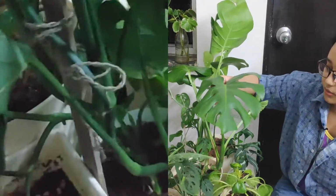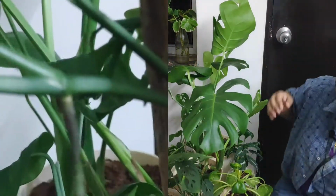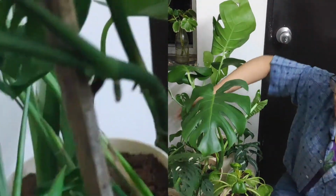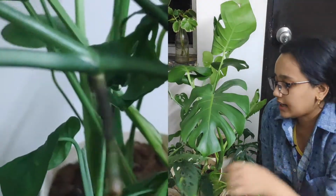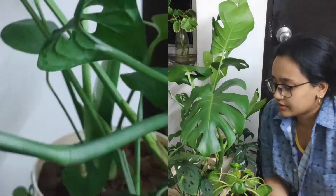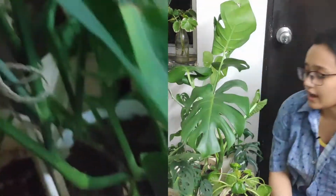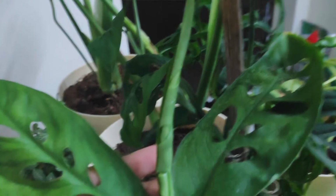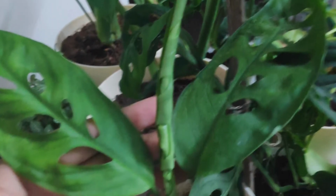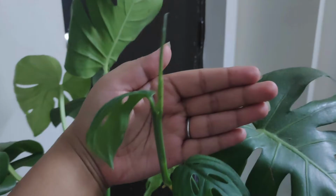As there were a lot of roots coming out from this, what I did was, I had another Monstera Adansonii plant, and I pinned one of the branches into this pot on the side, at the point of roots. Maybe I'll show you a picture of it somewhere here, but basically it has grown tremendously.